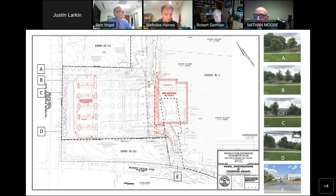Okay, I think that's good. You show some existing islands there too, which don't show up in the aerial photograph. If they do, they're not planted, so they don't jump out, but I would suggest that those get planted also. Anyone else have any comments? Fred? I don't have any comments now.